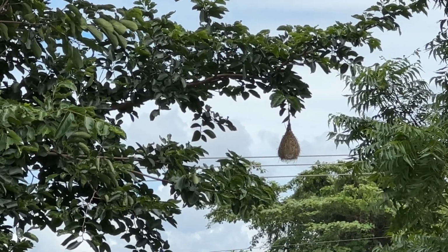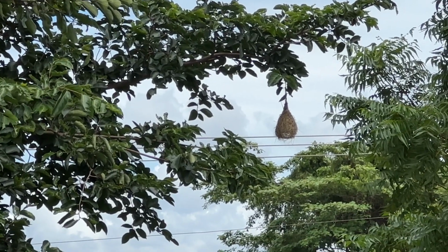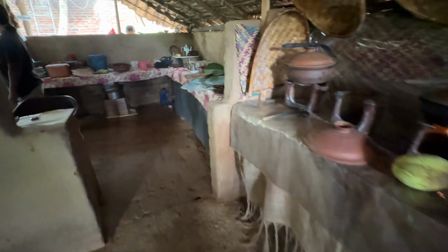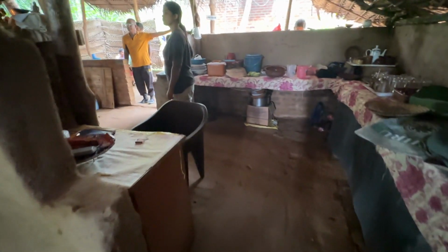This is a weaver bird's nest, and if the lady doesn't like it, he has to build another one. Then we stopped for lunch cooked in a village, and they showed us how they cooked it all outside. Apparently it was scrumptious, but I didn't take a chance.